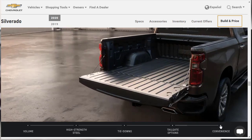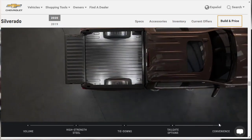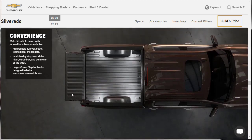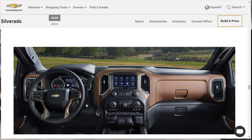And then there's convenience. Why? Because you got a couple of molded cup holders in there? What do you mean by convenience? You got a light plug. So there's an available 120 volt outlet. There's a lighting around the hitch, the cargo box, and perimeter of the truck. And there's large corner step footwells designed to better accommodate work boots, right? Stepping into the bumper footwell things, the little corner steps they have there.